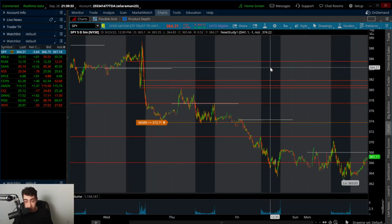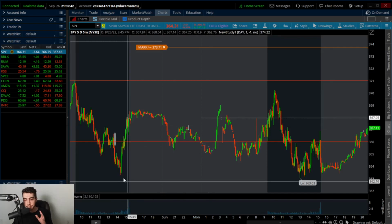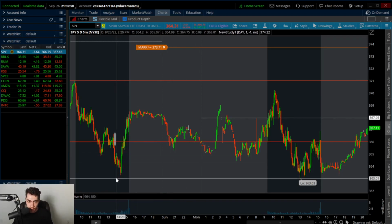We're going to have a gap to fill below tomorrow. If SPY maintains this move up, we're going to have a gap to fill tomorrow at $364.31. We have very heavy support for the micro at $363, right? So the gap is very, very close to this key make it or break it support level where SPY has bottomed out for 2 days.